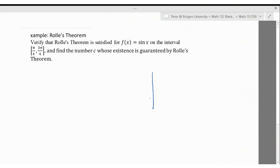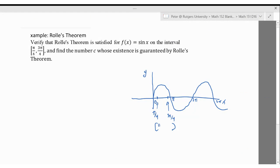So let's just draw the function we're talking about. So that's the sine function. Y, this is x, there's 0, pi, that's 2 pi, that's 3 pi, etc. Okay. So what we're interested in is the interval, I call that pi over 4. And here we have 3 pi over 4. So that's the interval pi over 4 to 3 pi over 4.